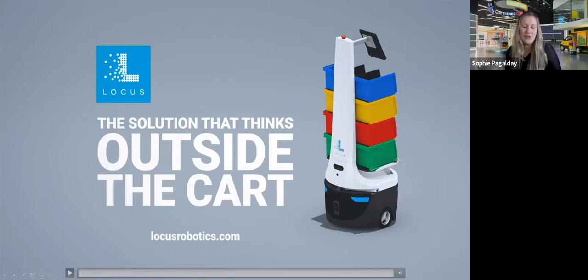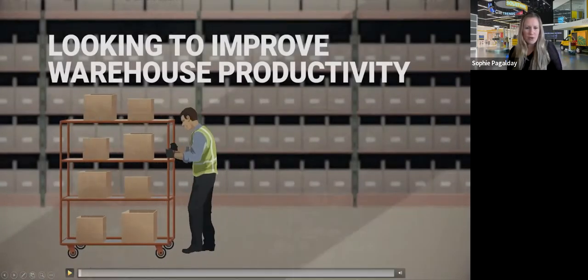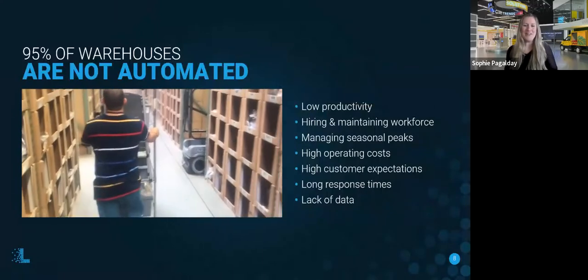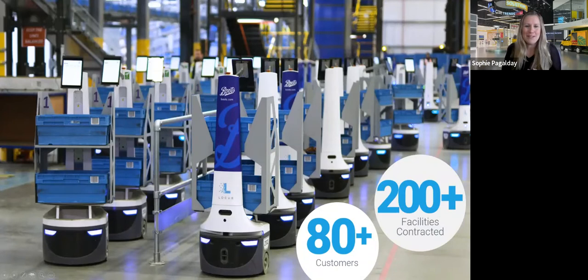So I hope that gave you an overview of how Locus works. What we wanted to share with you too, and I apologize, this is not letting me, there we go. So I'm having some issues with slides, I apologize.